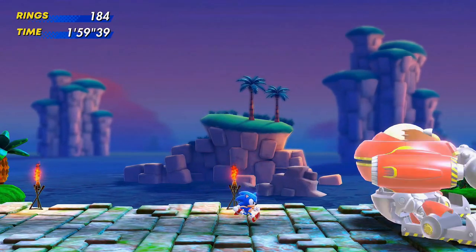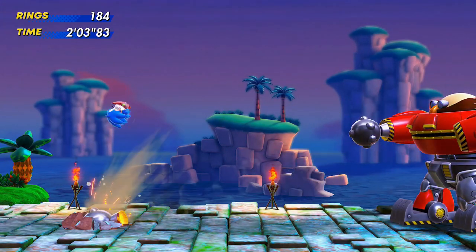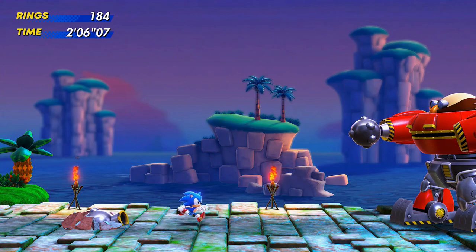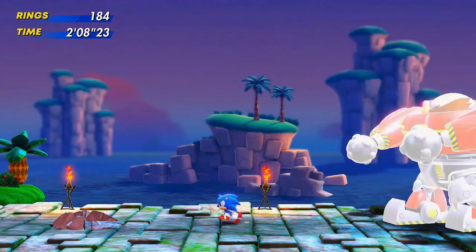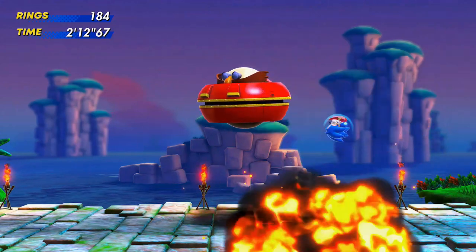Haha! This is a game of chess with Eggman. Or Robotnik. It's either or, okay? He's fine with both, honestly. He also would be fine with just Jim Carrey.